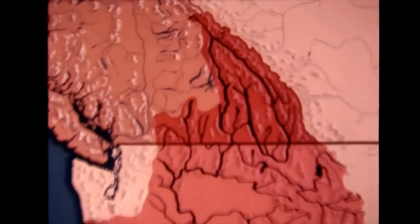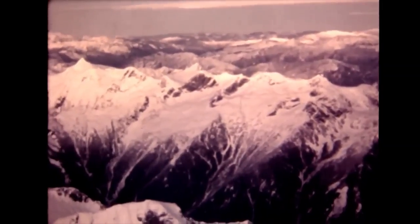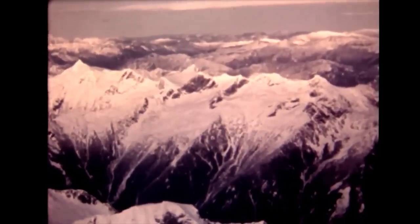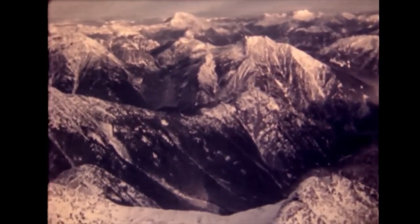The Columbia is a mountain river. Its first beginnings are in the melting snow and ice of 1,000 mountain peaks that ring its basin. On these high slopes is set the pattern of spring runoff for the lower river.